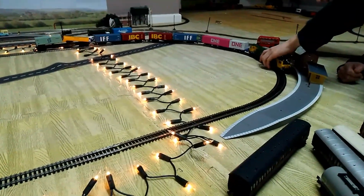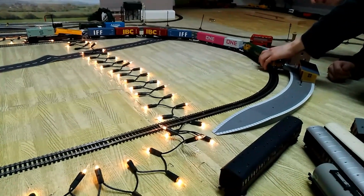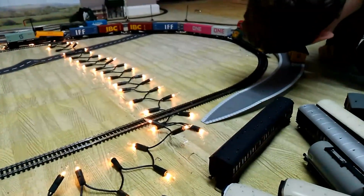Let's just, it's currently derailed. Inside track for you. It's not the engine's fault. It's just because it's good.